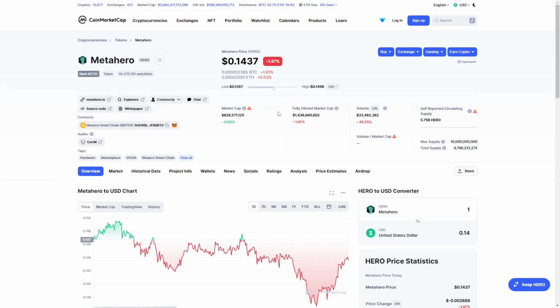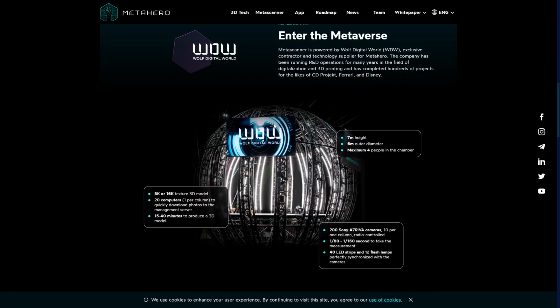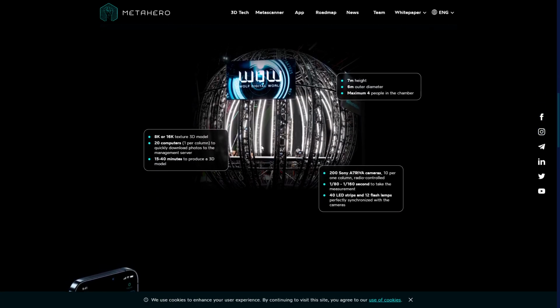If we take a look at the website, MetaHero.io, you can get an image of the actual machine itself. That is the machine. It was unveiled in Dubai very recently. There are hundreds of cameras within that sphere, and it takes a picture of you in seconds. It can do it in 8K or 16K texture.